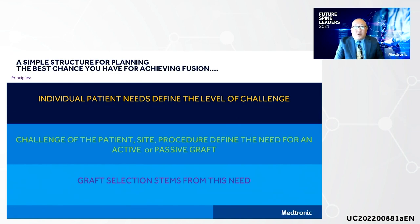We'd like to take this opportunity to provide you with a strategy and a workflow for choosing your bone graft in attempts to achieve spinal fusion. And that is to first identify the patient need. The patient need then helps us understand the challenge of spinal fusion in that particular patient. The challenge of the patient, but also the site and the procedure, helps us determine the need for our bone graft, whether a passive bone graft is sufficient, or we may need an active bone graft, or some combination of the above. And ultimately, your selection of the bone graft comes from this strategy and thought process for your spinal fusion surgeries.